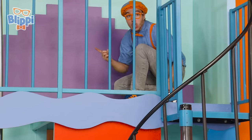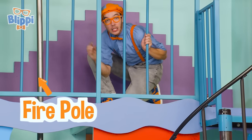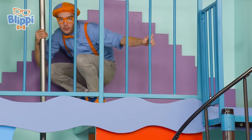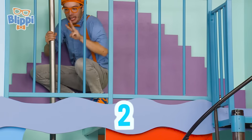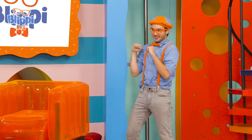Whoa! Look at it! It's a real-life firefighter pole. Hey, let's slide down to the bottom. Okay, let's do it on the count of 3. Are you ready? Okay, here we go. 1, 2, 3! Whoa! I'm a little bit dizzy after that.